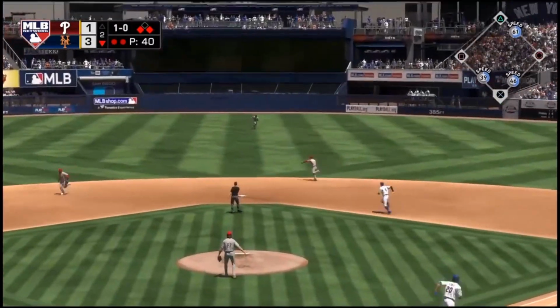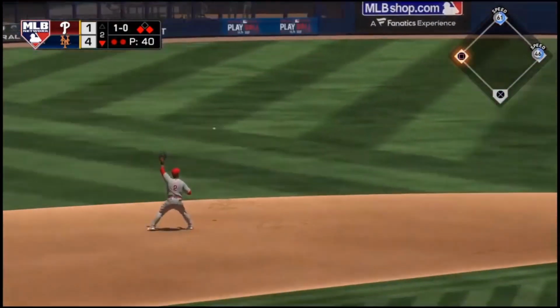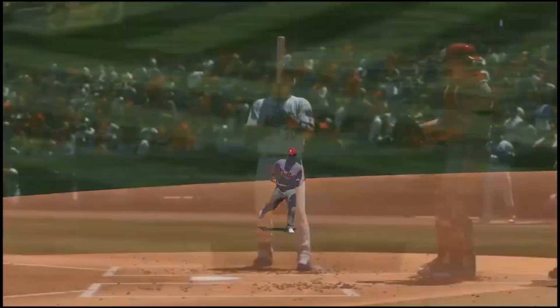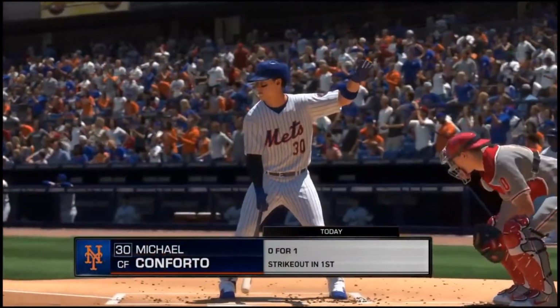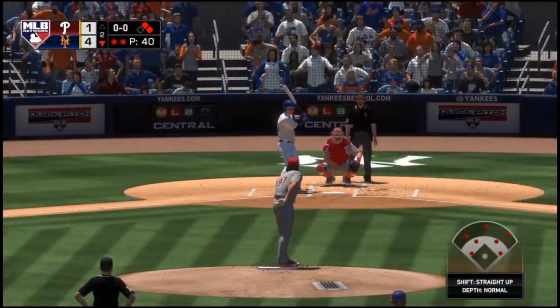Ground ball sent back up the middle. And that'll get by into center field for a base hit. And the run is in to score from third. Digging in to try it again, Michael Conforto. He'll look to bounce back after striking out his last time up.